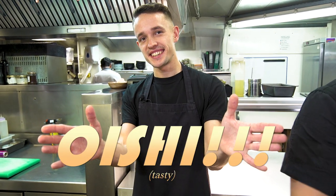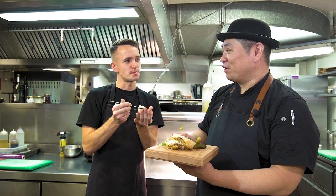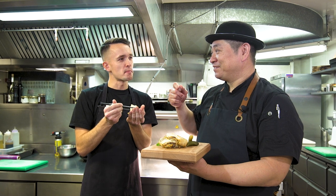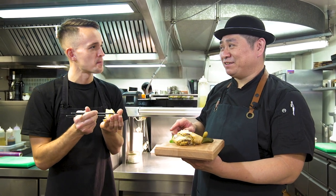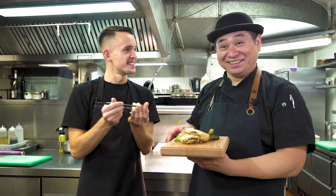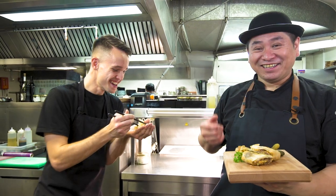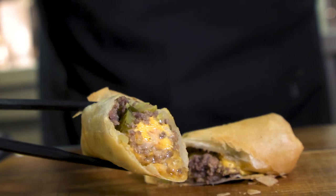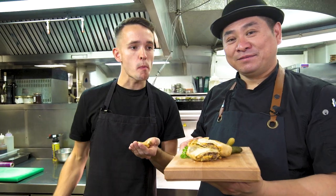Oishi. It's amazing. Can you recognize it? It's got, I think, the mustard, the mayo. Yeah, honestly, so brilliant. It's Big Mac. Literally. It's also falling apart in my hand right now. You can eat everything anyway. But yeah, honestly, that is brilliant. I'm so impressed. You can eat again. I'm going to try this one.